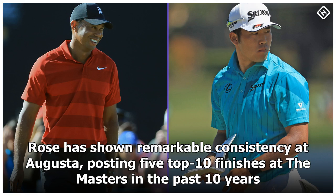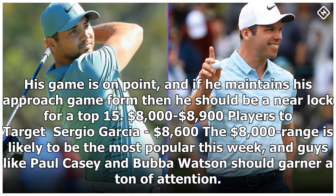Rose has shown remarkable consistency at Augusta, posting 5 top 10 finishes at the Masters in the past 10 years. His game is on point, and if he maintains his approach game form, then he should be a near lock for a top 15.